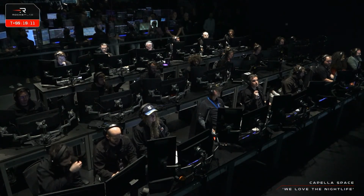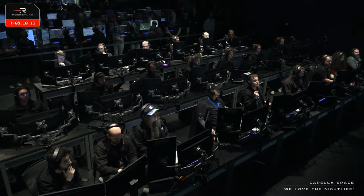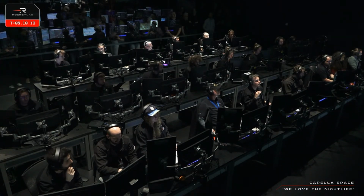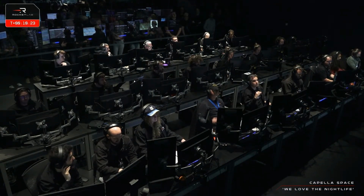Before we break, though, the latest on recovery is that the booster continues to make its way down to the ocean as planned. At sea, our recovery crew are on standby in the recovery zone waiting for that splashdown before they move in to collect the first stage.